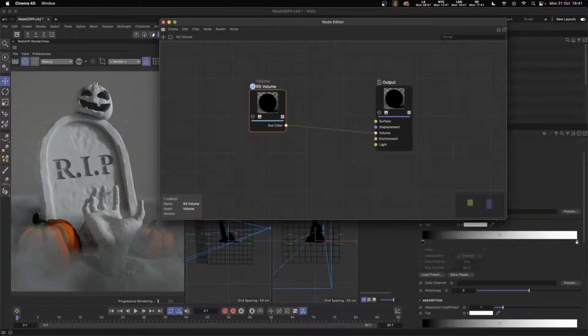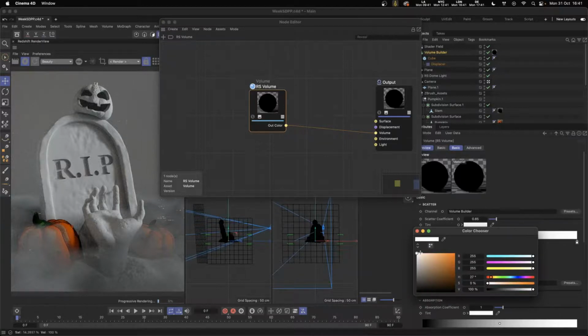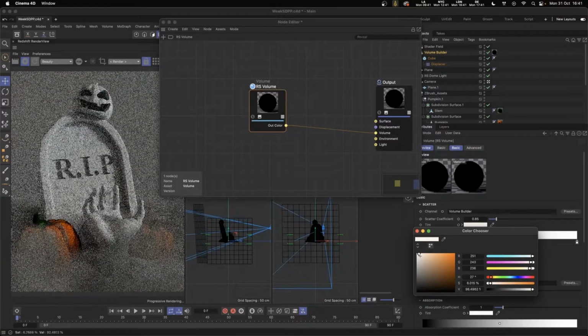So let's maybe even just tint this a little bit orange, shall we? Let's do a slight little orange here.